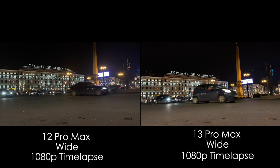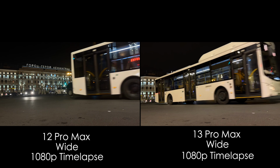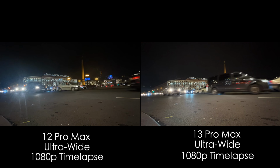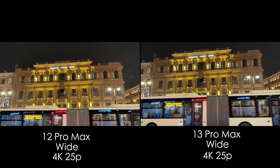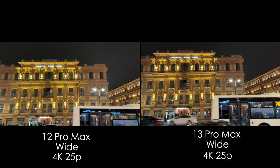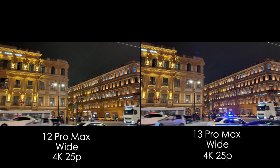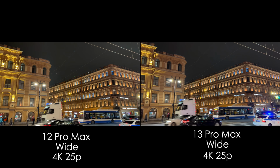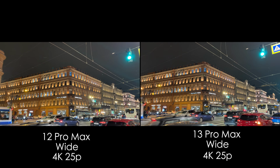The time lapses are still 1080p, which is sad, and they look pretty close to each other. I wouldn't pick one over another, and maybe the white balance is a touch different, but it's okay. Let's have a look at some other night shots. You can clearly see these little ugly flares all over the picture, on the night sky, and they are not going anywhere, and it's a weak spot of any iPhone basically.